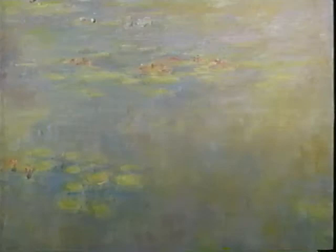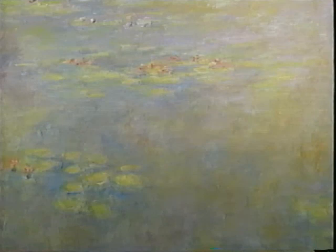The technique he had evolved years before to catch a fleeting sensation now becomes a means of reflecting on that sensation. We see the artist taking pleasure not just in his subject, but in the very gesture with which he applies the paint. The lily pads float on the pond, but as we get closer, the paint marks appear to float on the picture surface.